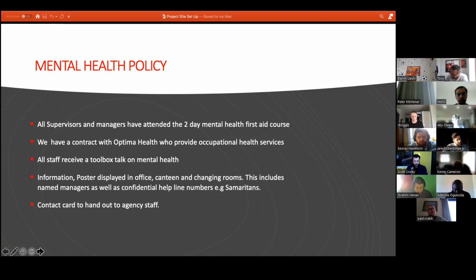We do have Optima Health, who are our designated occupational health provider, who we can escalate it to if necessary. We make sure all the staff receive toolbox talks on mental health at least once a year. The toolbox talks are part of the health and safety management checks. Within the main offices, you'll find posters displayed. This includes the names of managers who are trained, who they can speak to. And it also includes information like the confidential helpline numbers, like for the Samaritans and Mind, which is the mental health charity that the CITB have affiliation to.